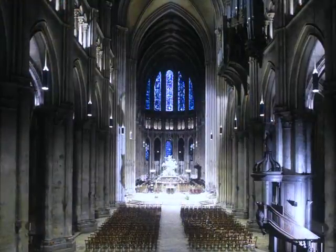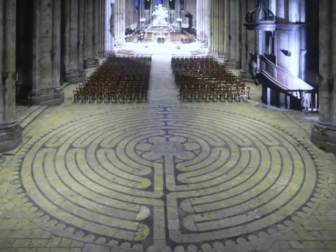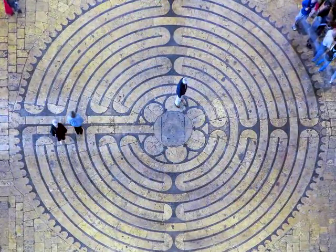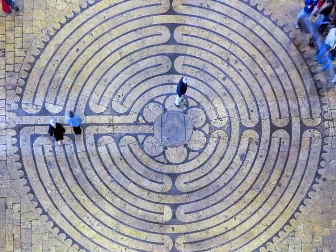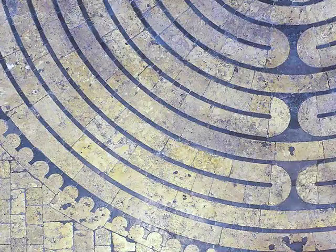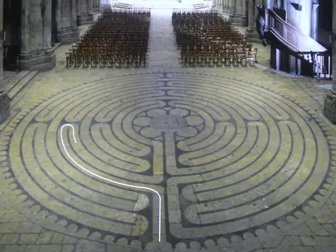When the cathedral was rebuilt in the 13th century, a labyrinth made of blue and white stone was laid out on the floor inside the west front. Such mazes were popular in pilgrimage churches from the end of the 12th century. Those who were not able to undertake the long pilgrimage to the Holy Land could instead trace the labyrinth on their knees. In the case of Chartres, this was a distance of 965 feet.